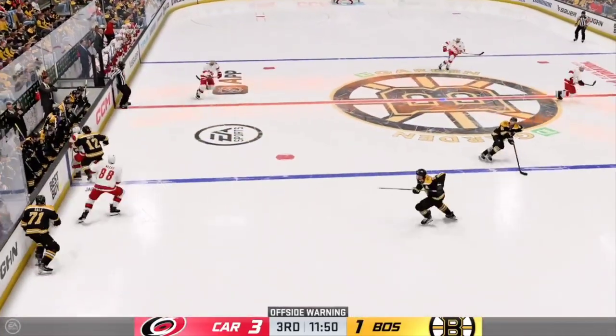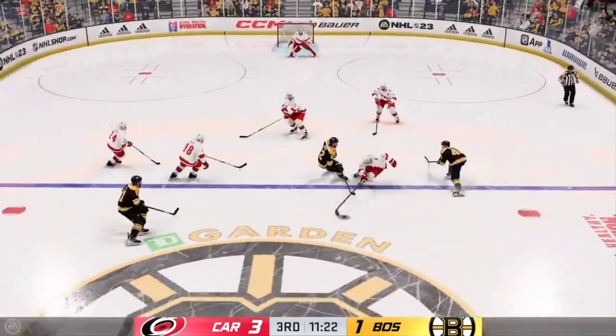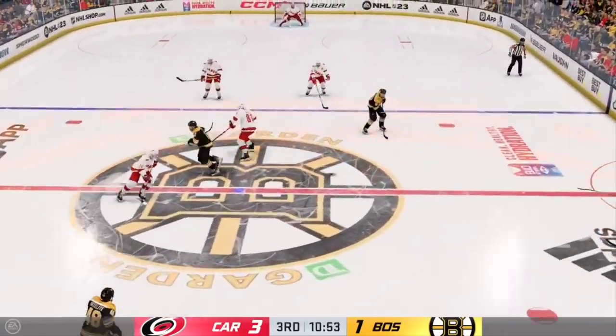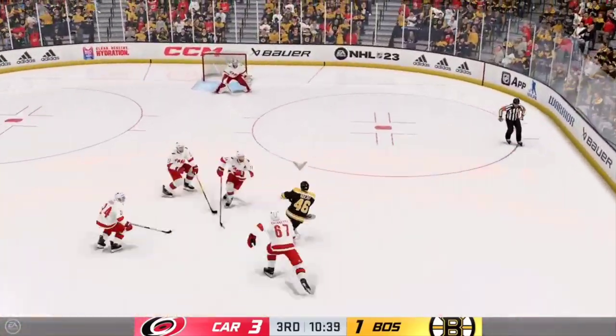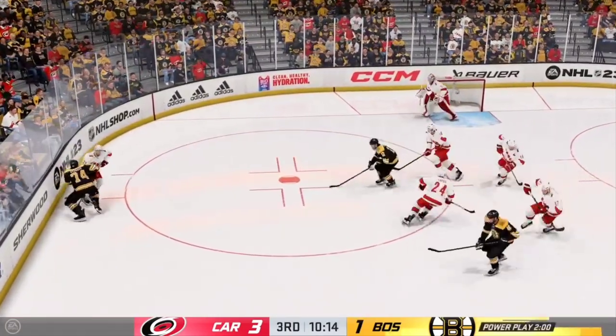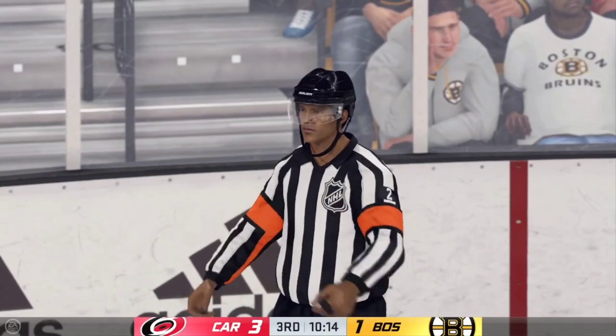Sends a pass over. Battle along the wall. The Bruins get a hold of the puck along the boards. Poked away at center by Pacioretty. Passes the puck over to Grizzlick. Fires it and makes a save. Get that slop out of here. He makes the stop and there's no rebound. Off in the corner it is.